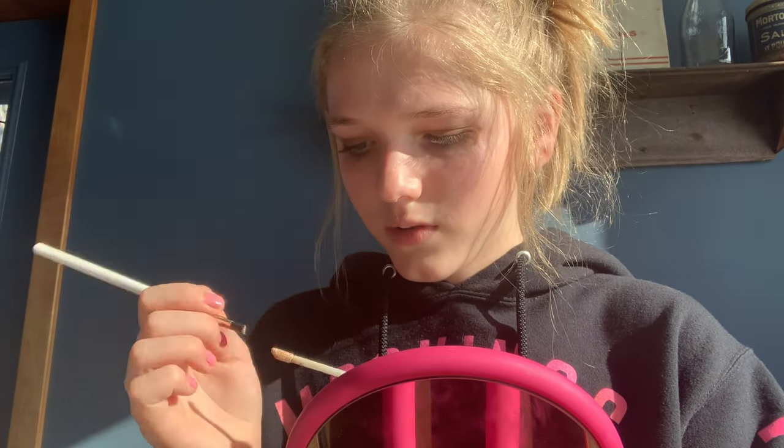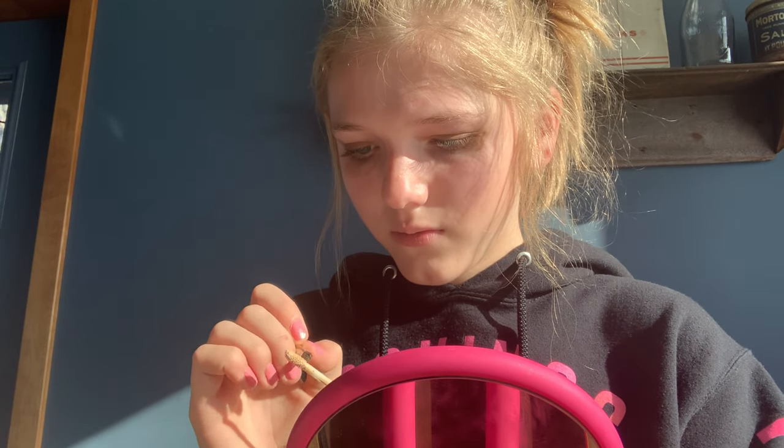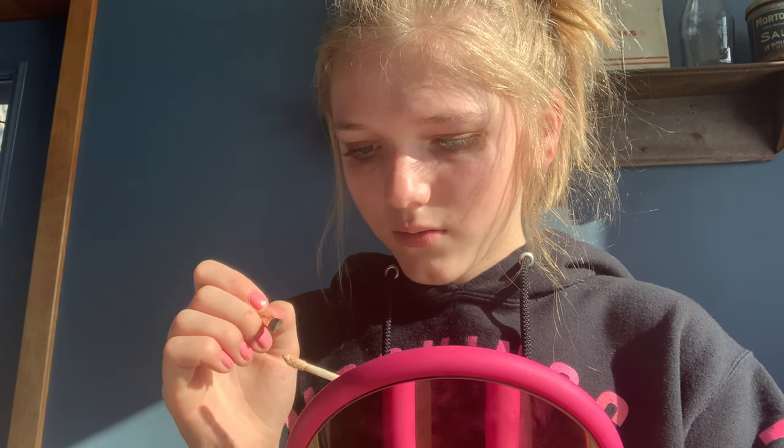You don't need a lot, okay? I will tell you that. Putting this light color all over. I don't need an awful lot, but you need a decent amount.